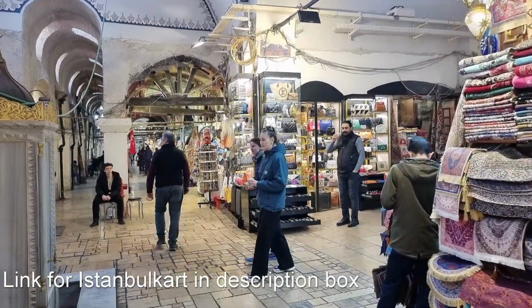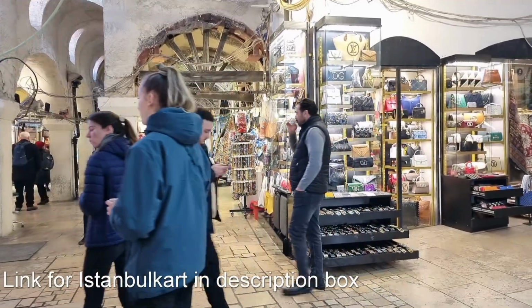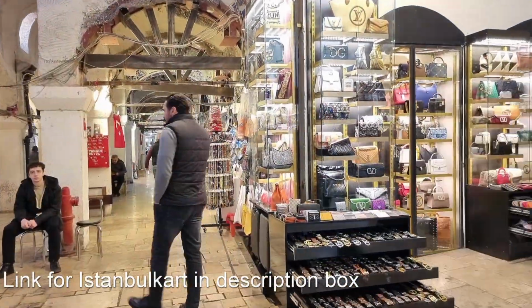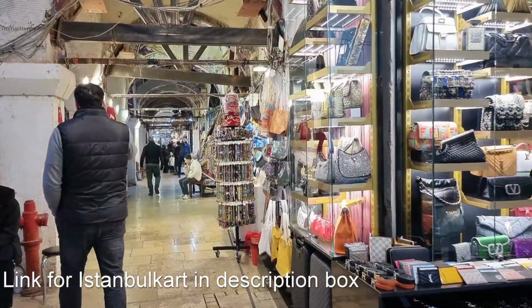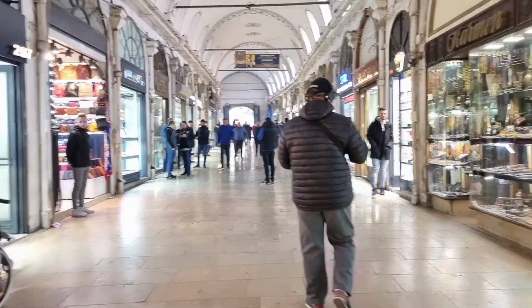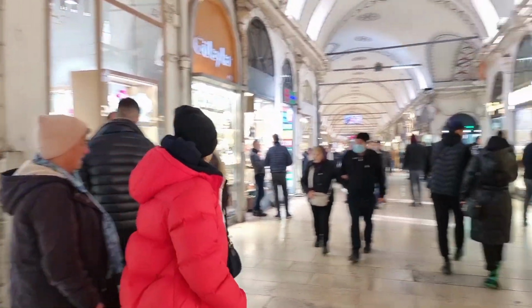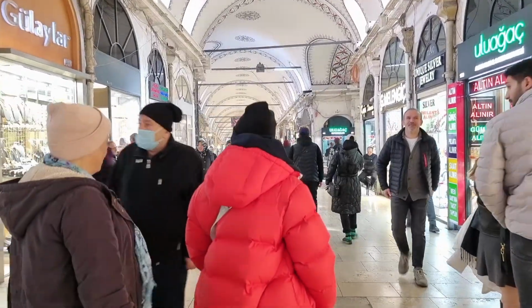One scam that we nearly got caught in is that you can see people nearby the tram stations trying to sell you the Istanbulkart, and they will try and sell it to you with a balance on the card. Don't go for those because you'll pay way over the top for it. Just get a card and top it up yourself.